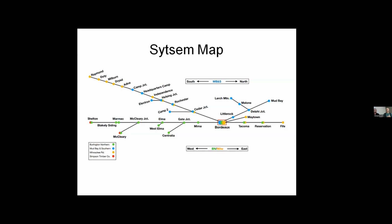There are secondary yards at the town of Elma, and the town of Rochester has a small yard. There are larger industrial areas like Mud Bay. I don't know how many towns there are on the railroad, but you could count those and figure it out. So every one of those little dots is an actual place on my railroad, and many of them are actual towns.